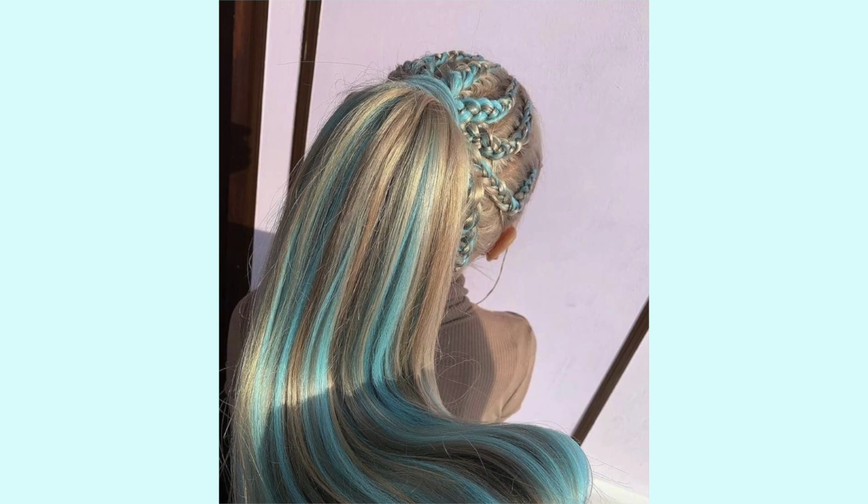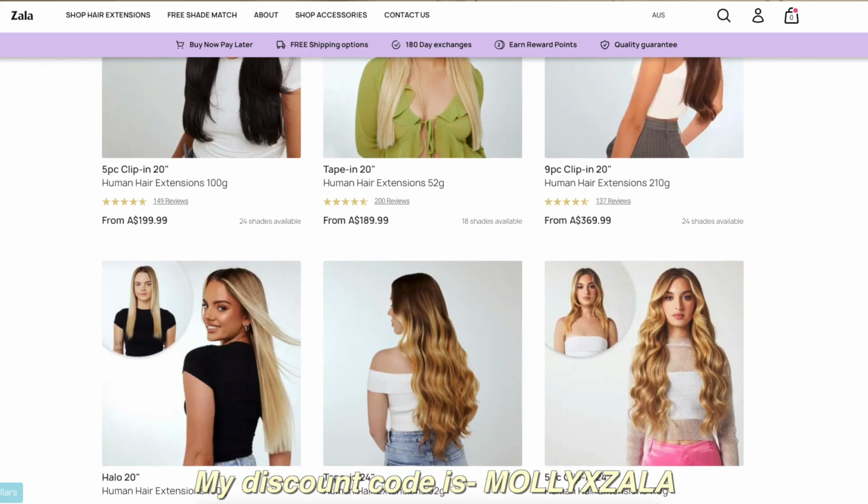We've got any sort of like shimmery hair. This could be like tape-in hair extensions, or you could get like a spray glitter for your hair if you wanted to go that extra mile. And we've got hair extensions. You could use Zala hair extensions.